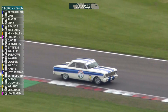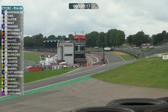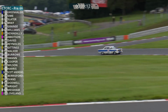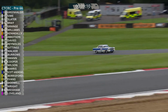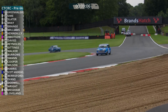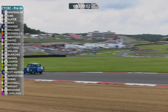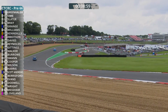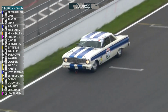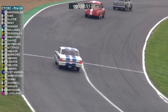Greenhalgh continues to lead the way. There's a nice little scrap going on. At the back of it, Luke Wilson, the former champion in his Austin A40. Sliding his way through there, Robin Slater, dropping back a little now into 3rd place. Well, he did do a purple Sector 1 last time through. Greenhalgh over the line. Still has the fastest lap of the race, 58.967.